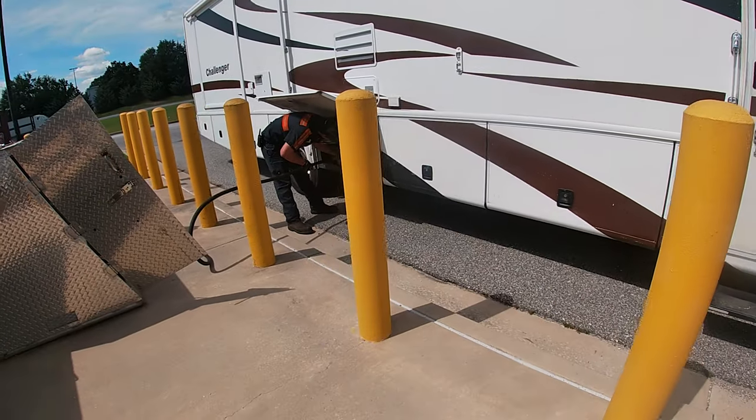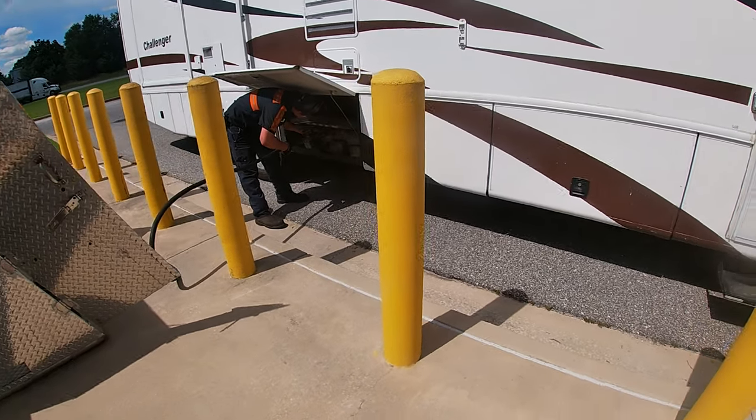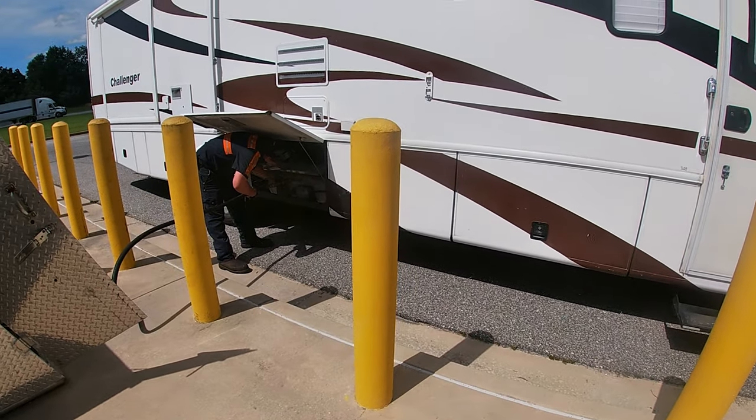Got it all full, huh? How many gallons did it take? 10 gallons. 10? All right, and it's what, like $3 a gallon? $3.15 or something?